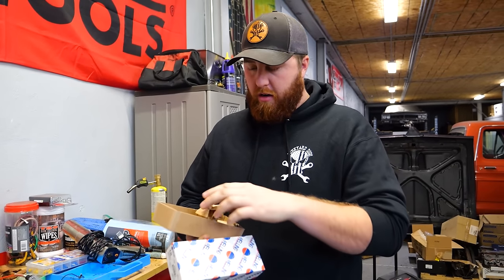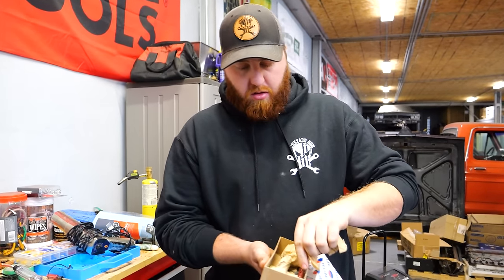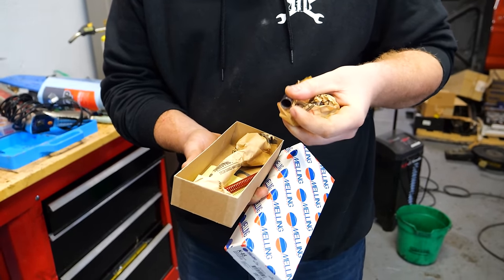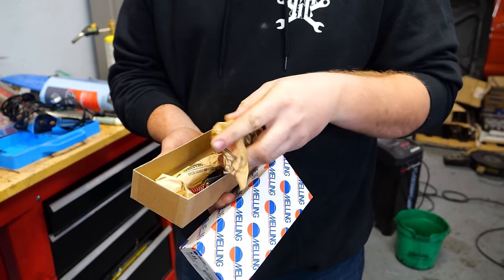All right, it's been a day. We've got our pump repair kit. This comes with a new spring, a new whatever this thing is. I believe this goes in the other spring. It's the pressure bore piece, a new gasket, and new gears.